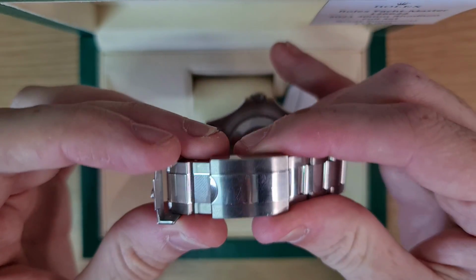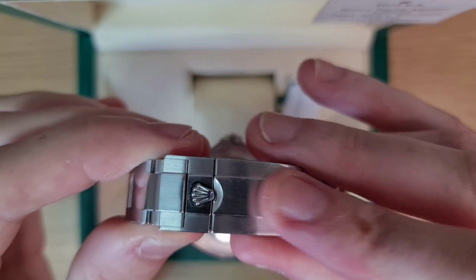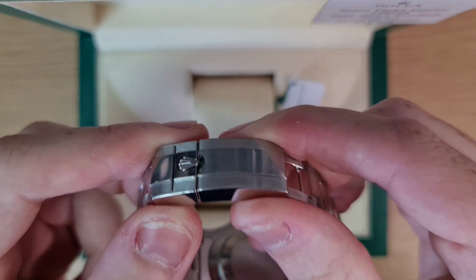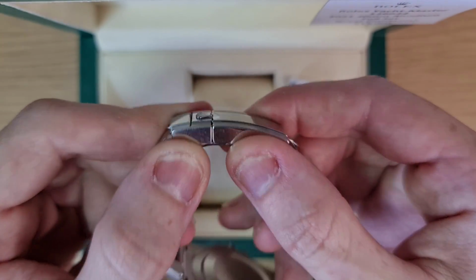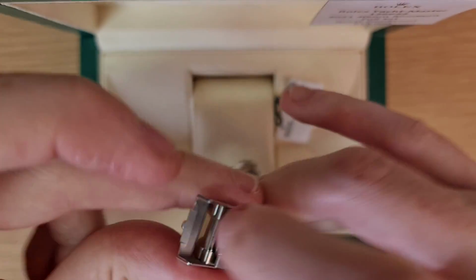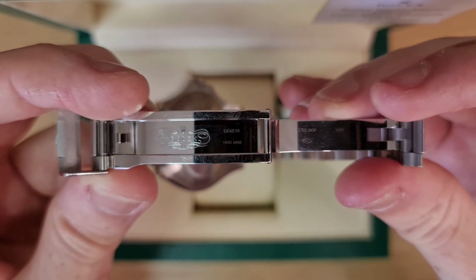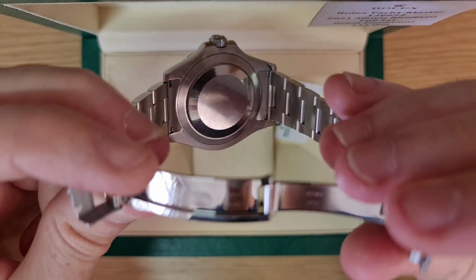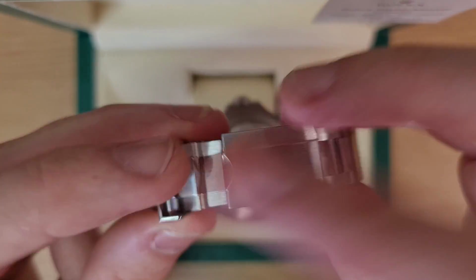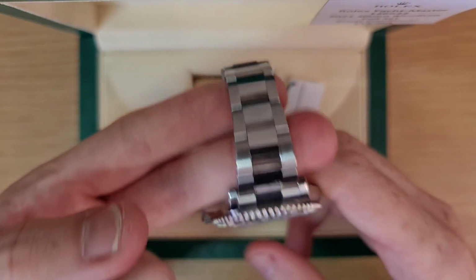Now, a lot of you will have seen this type of clasp before, but not for a Rolex on this channel. You'll have seen them on Pagani Design, and this is what they model theirs after. As you can see, the Rolex logo is welded onto the top of that there. That is so nice. It is a flick out and open up. Usual Rolex stamp on the inside there. It has a polished center and brushed outer edges to match the bracelet, and again, very nice.